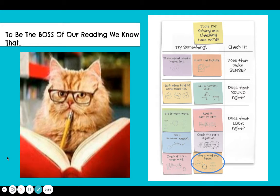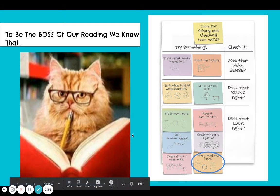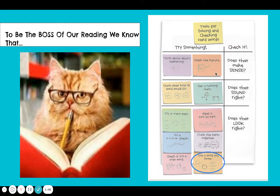Well, to be the boss of our reading, we know that we've got tools for solving tricky words and for checking hard words. And sometimes we call those hard words or tricky words. So we've learned to think about what's happening in the story. Of course, always check the picture if there is one. We've learned to think about what kind of word would fit. We've learned how to take a running start.